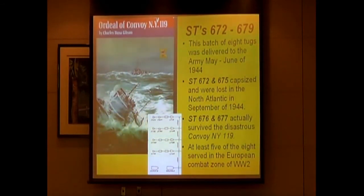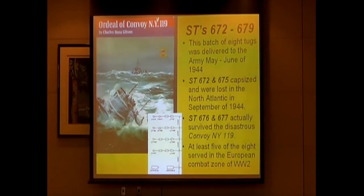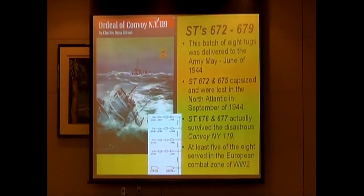3 STs flipped over. You're in a line, you get in a wave, the line goes askew, you go one side or the other, and when it tightens up, it pulls you over. The only reason our tug survived this is because the commander got a weather report, it's going to get worse. We're all dead. And there's an extraordinary story that goes with this.